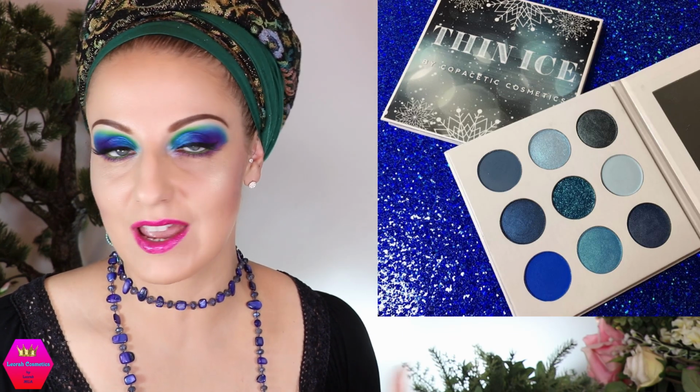For that price, a 9-pan eyeshadow palette has to be perfect, and that is not for me. Nevertheless, it is a nice idea. I also like the theme, Thin Ice. I think that's really, really cool. Also the outer packaging, everything is really nice. Just that I think that the range of the colors should be a little bit more. I don't want to say even better, just more, okay?